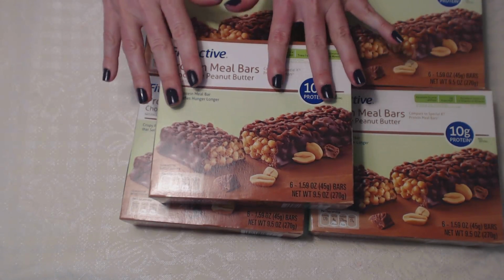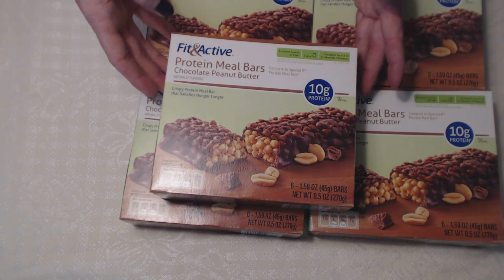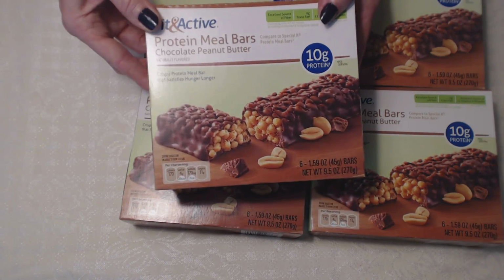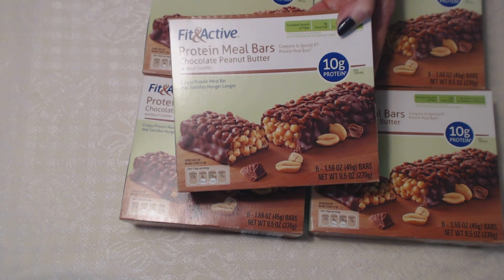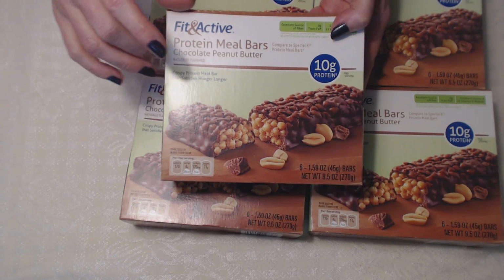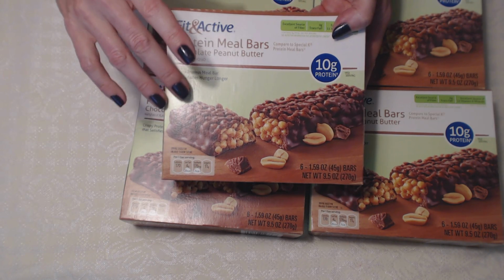And it really does. It seems like they really do keep me from getting hungry longer than some meal bars do. And I normally don't have a lot of time to eat in the mornings. I usually don't eat before I leave the house because I don't like to eat when I first get up. I really hate eating first thing in the morning. So usually I wouldn't eat in the mornings even if I did have time to. But by the time I get to work, I'm usually ready to eat.